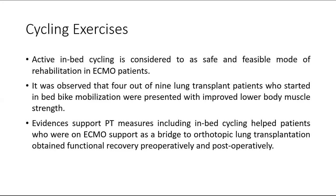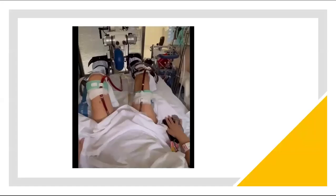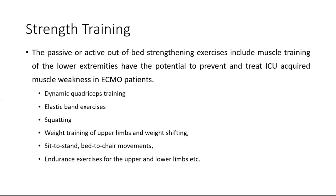Cycling exercises are generally done in post TCAR patients and post lung transplant patients. This cycling exercise maintains your muscle strength. This is the device that we generally use even for ECMO patients and for post transplant patients also. This cycling exercise will try to maintain the integrity of your lower body muscles also.